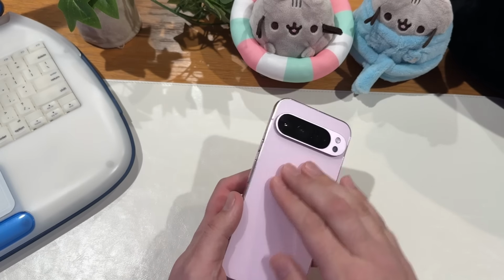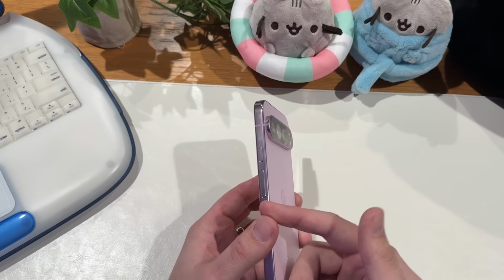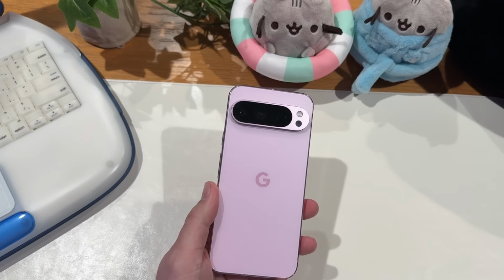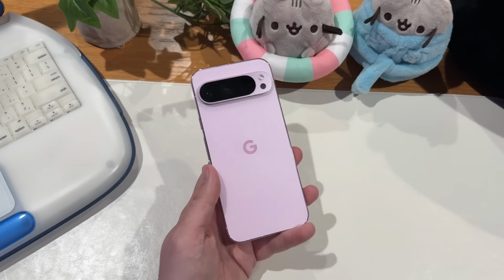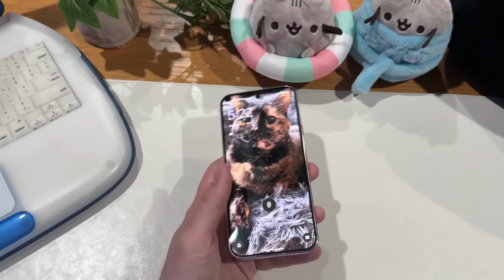I love the frosted glass on the back. I love the rose quartz coloring. I love the color match frame. Everything about it screams premium, and when you hold it in the hand, it does feel like the most premium Pixel device yet. Battery life, phenomenal.